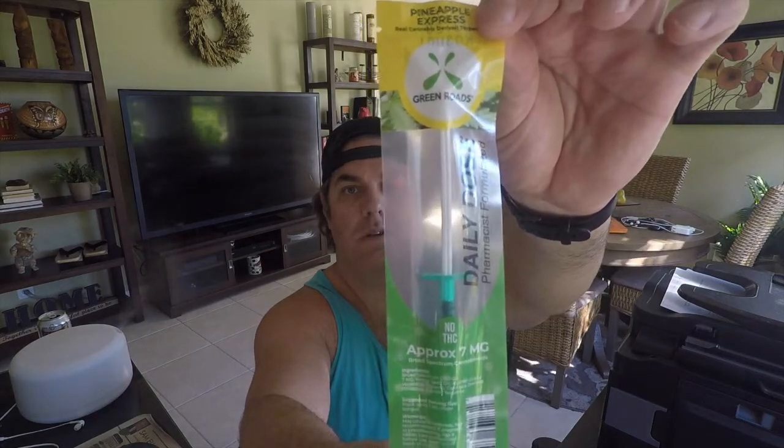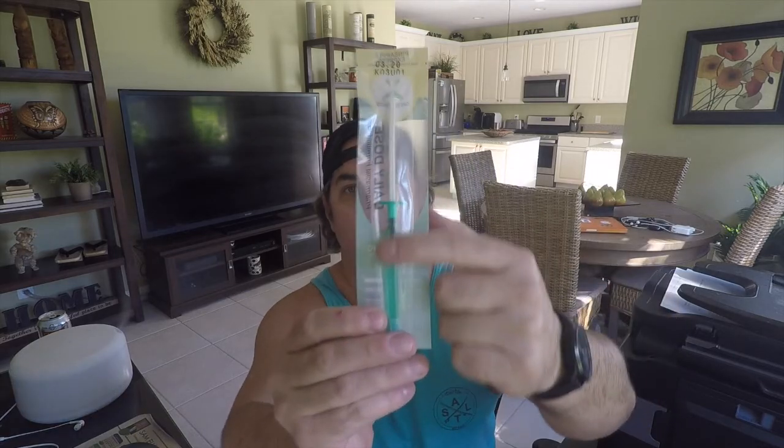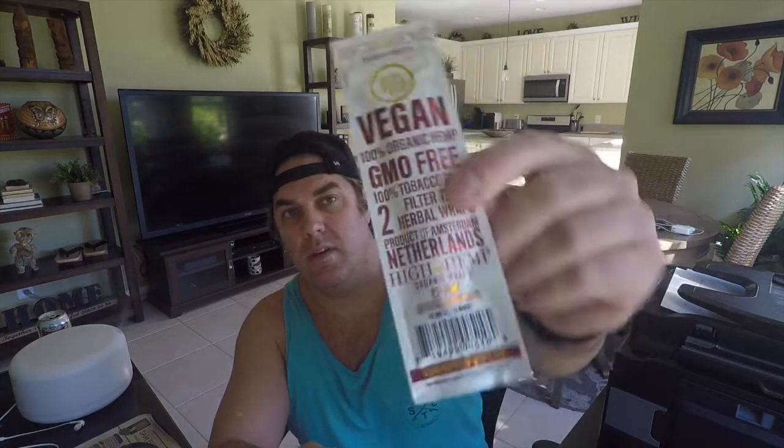They have bath bombs. They have ingestibles in a daily dose, or a style of tincture, and it's an oil. This is 7 milligrams. No THC. They all state that. They have wraps. These are organic wraps that you can put tobacco in, like a rolling paper, or marijuana, or whatever you want. Roll it and smoke it.